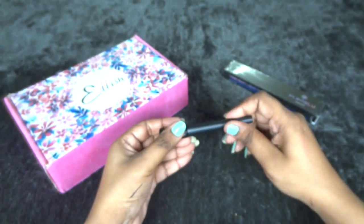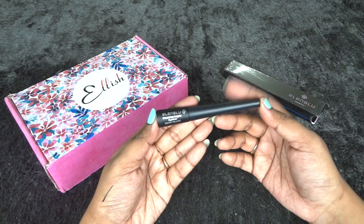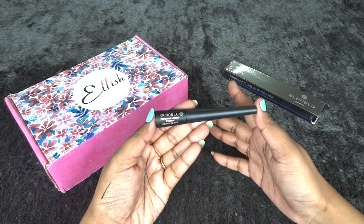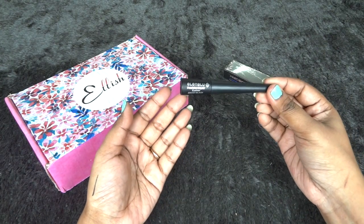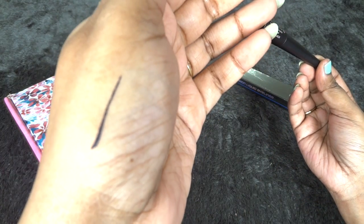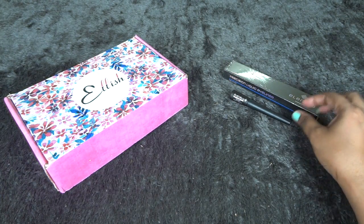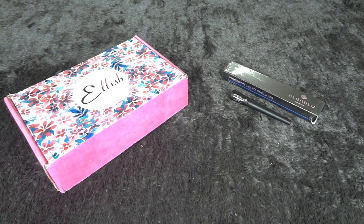I really like this product. I'm actually using another pack of this right now and I really enjoy using it. It's completely smudge proof, very long wear, stays the entire day until I take it off. So I am really in love with this. It's so easy to apply. You can make a wing very easily. You can see how precise the line is. So I'm definitely very happy to get this product. If you have not used this, I'm sure you will be happy to use this.